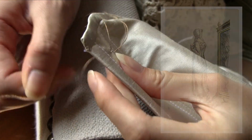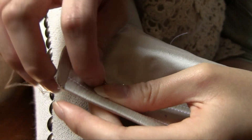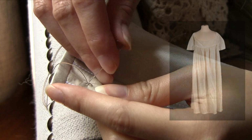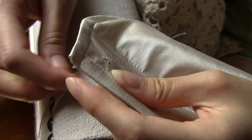Compared to other decades, the Regency era strips away a lot of necessary layers to just a bare minimum. I'm going to be making a chemise, a pair of stays, and a bodiced petticoat, and I'll be elaborating on the history and different options for each layer as I make them.